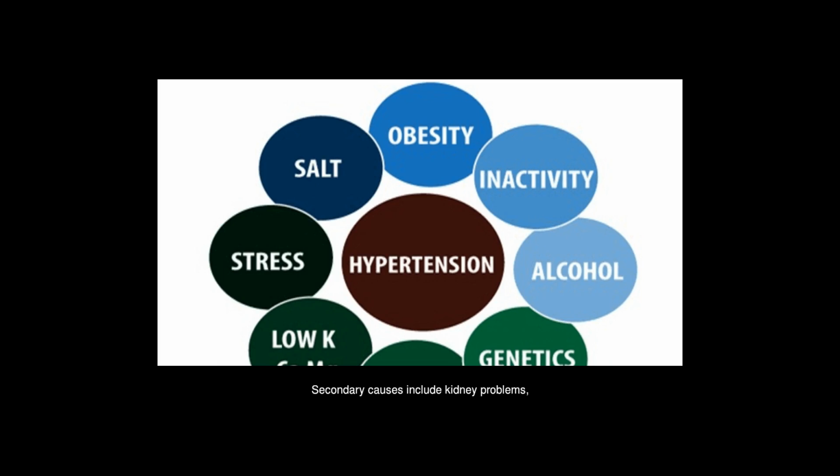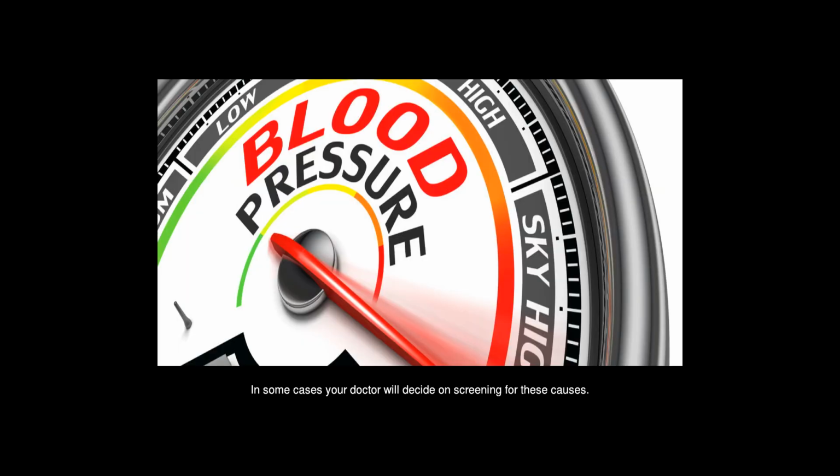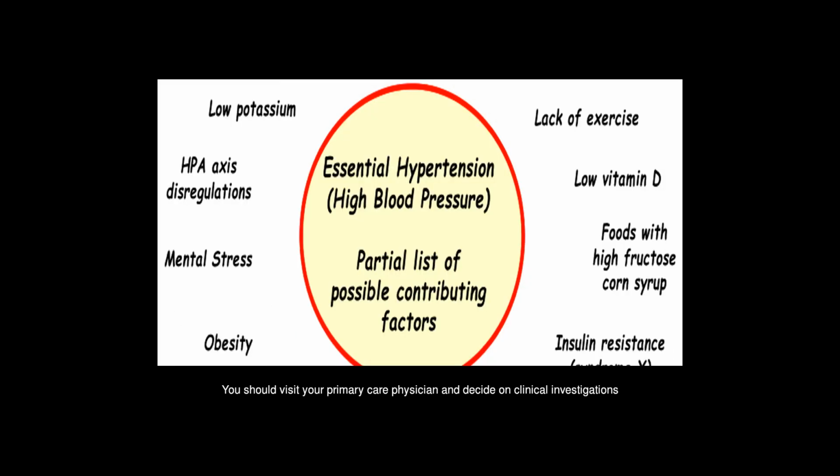Secondary causes include kidney problems, medications, breathing problems, sleep apnea, tumors, oversecretion of hormones, etc. In some cases, your doctor will decide on screening for these causes. Remember that clinical diagnosis of hypertension should be made by a healthcare professional. You should visit your primary care physician and decide on clinical investigations and treatment plan.